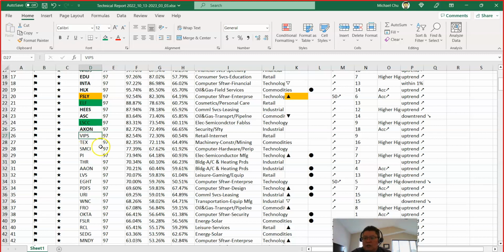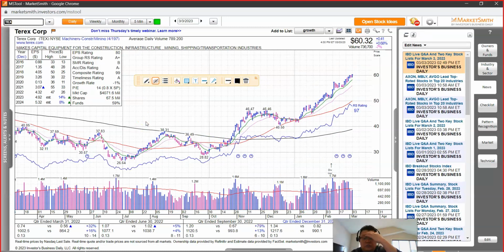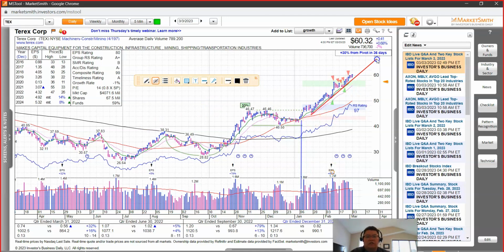VIPS is a China internet stock. TX, this one constantly shows up on my radar. Let me take a look. Again, another machinery construction stock. All the machinery construction stocks, look at how tight they trade. These are the kind of stocks you want to hold because it's just so easy to hold, right? They don't shake you out. They just move along the trend line.